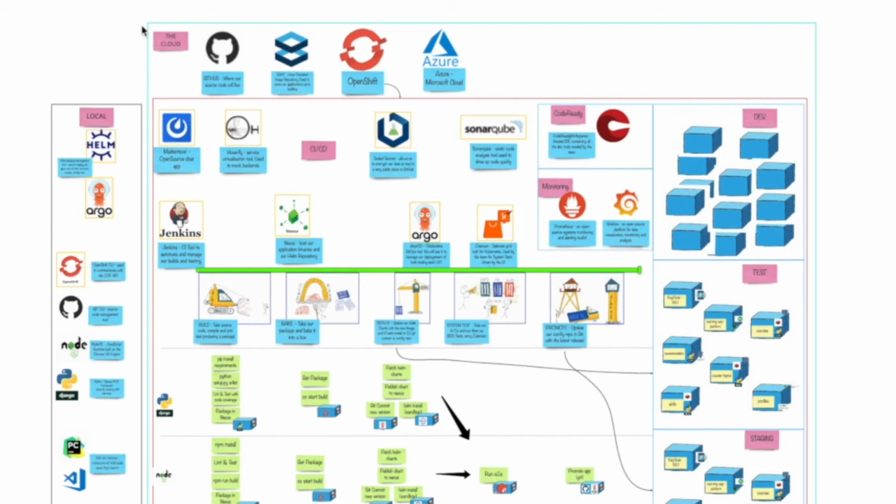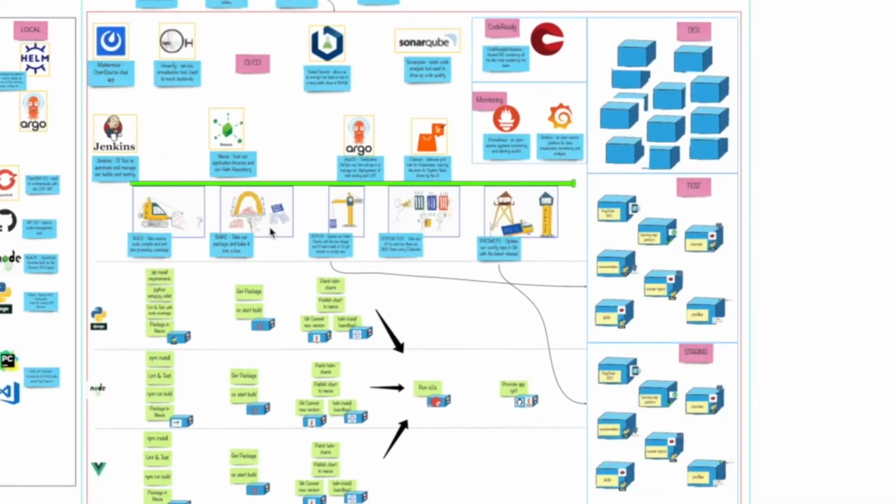The big green box on the outside here represents the cloud. There are a number of products that we're using off the shelf that run in the cloud, such as GitHub to store our code, as well as Red Hat Quay, which is where we will store our images once they're produced by the pipeline. The red box below it represents OpenShift, and this OpenShift cluster is running in Azure.